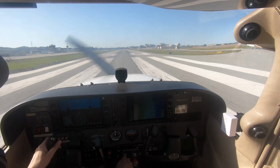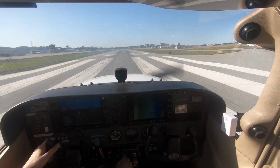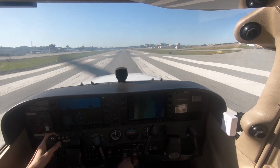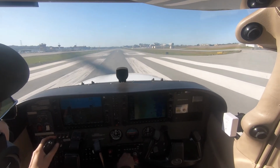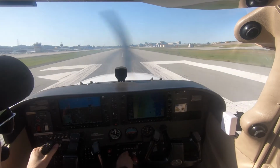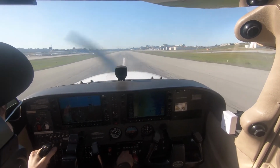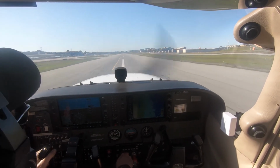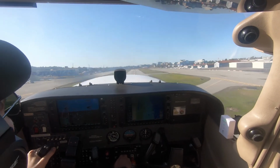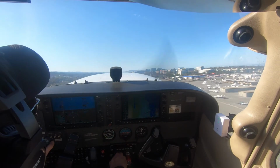Now has me wait here. All right. November 6 Delta Whiskey, runway 30, clear for takeoff. 30, clear for takeoff, 6 Delta Whiskey. All right, full power, engine instruments are all green. Airspeed is alive. November 3 Lima Papa, follow the Cessna ahead, make right traffic, runway 30, clear for takeoff. Clear for takeoff, runway 30, following a Cessna, 3 Lima Papa. Crabbing into the wind.